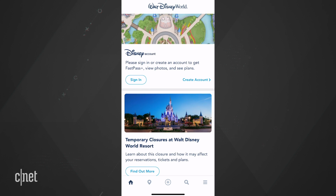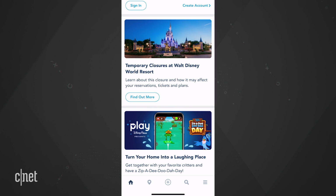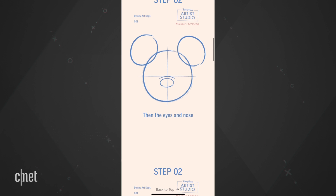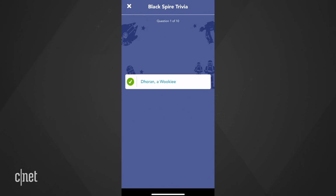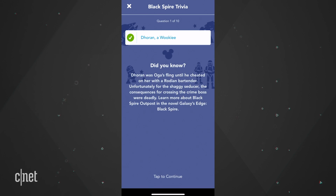There are also a bunch of other activities you can find in the My Disney Experience app. You can get drawing lessons from Disney animators, or test how much of a Disney nerd you are with trivia games. Normally it's something you'd play while you wait for rides, but hey, the best part of doing Disney at home? No lines.